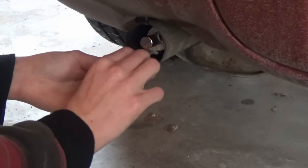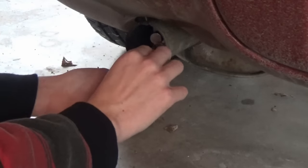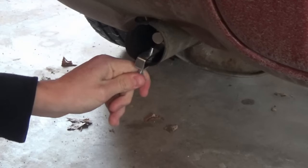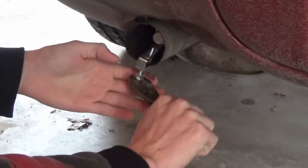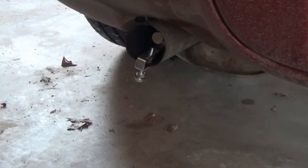And we're gonna throw this in here like that. That looks pretty good, it's pretty centered in the pipe, it looks like. Get it tightened down with these fancy smancy pliers. It's in there pretty good. I don't think it's gonna go anyplace.